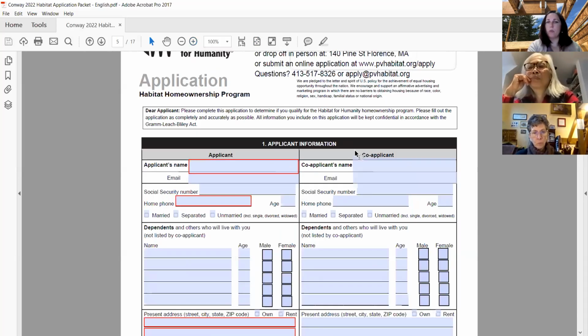A co-applicant may be a spouse, it could be your sister, it could be your mother, it could be whatever adult you would like to own and purchase this house from Habitat with. If you do not have a co-applicant, that's totally fine. You just fill out the applicant section and then write none or NA over here in the co-applicant.